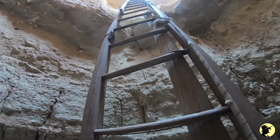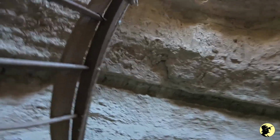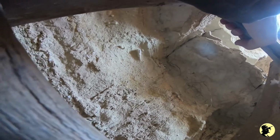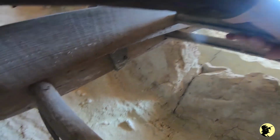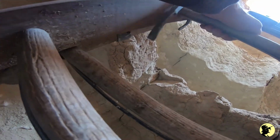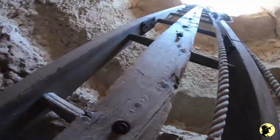I'm going to assume this ladder is strong enough to hold me. It's going to be a bit difficult holding the camera. Let me just make sure it'll support me first. Seems to. This would be a little bit easier if I didn't have the camera, or if I had it attached to my head.